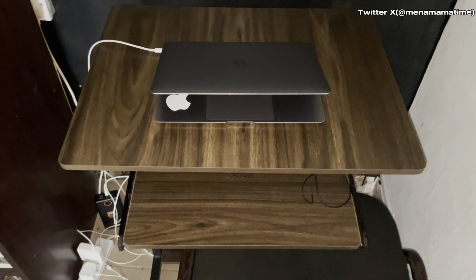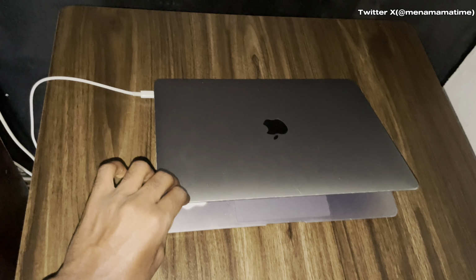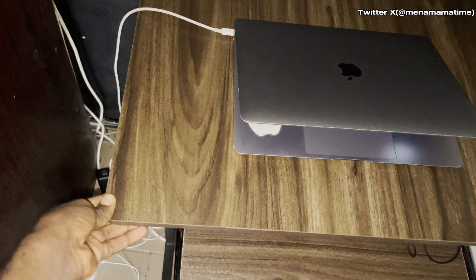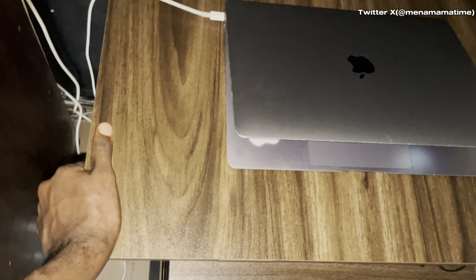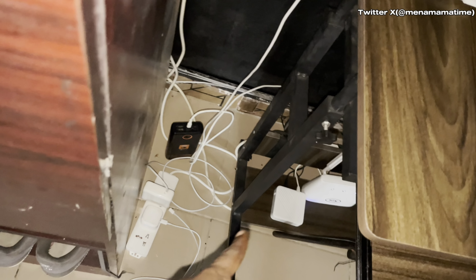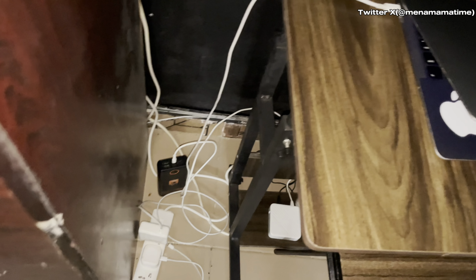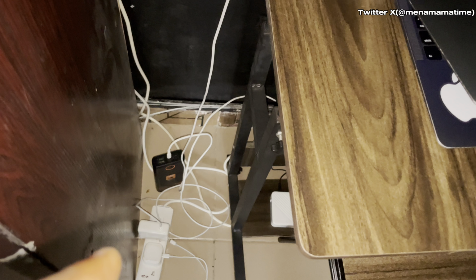The first thing I have for the workspace is this MacBook Air. After this MacBook Air, the next thing is this table. I got this table from Jumia. If you are from Africa or Nigeria, you can get this table online from the Jumia app or website. Then I have this chair, and also my router, because I need the internet to be very fast. Here in school the network is not that good, so I have to buy an MTN router. Then I have my laptop there.